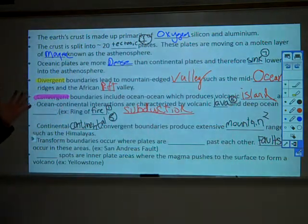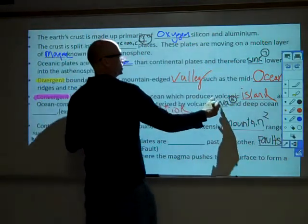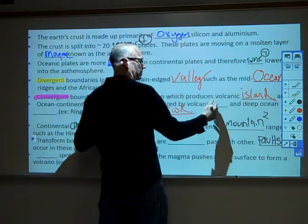So sub, going underneath. When this happens, on the land side you tend to form volcanic mountains as the crust is being pushed up and the magma that's forming underneath it pushes up through it as well.